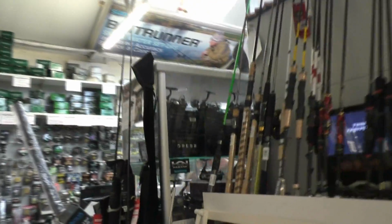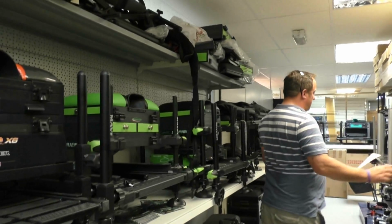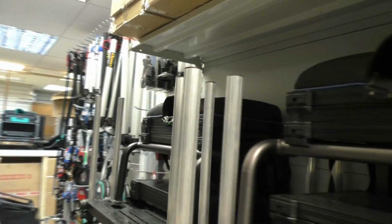There's plenty of line as well behind there. There's plenty of carp line, drag line. Shed loads. As you can see, there's everything. There's Milo, your Matrix, your quad boxes, all the Preston boxes, and then if you move down towards the bottom, you start to see some of the Rive. Massive selection of Rive boxes.